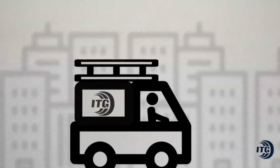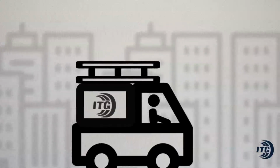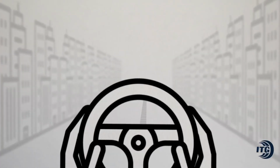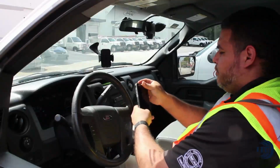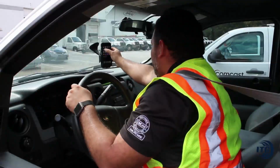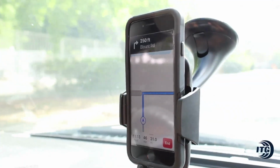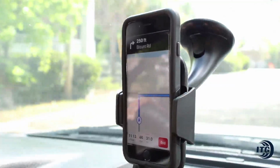An ITG technician spends a lot of time driving from one location to the other. For this reason, ITG provides some tools to make sure your hands remain on the wheel at all times. ITG provides a cell phone holder. If for any reason you don't have a cell phone holder or your cell phone holder is damaged, you should report this to your supervisor immediately.